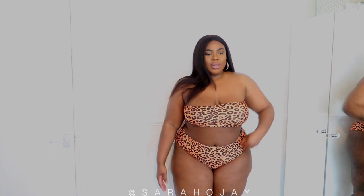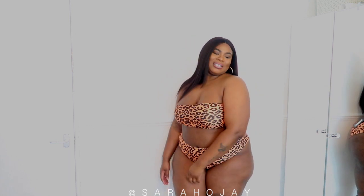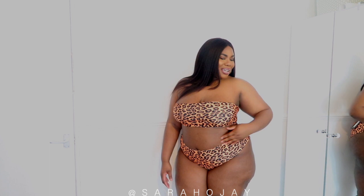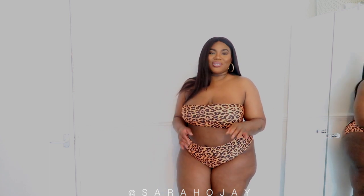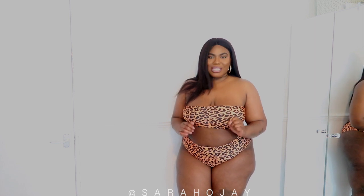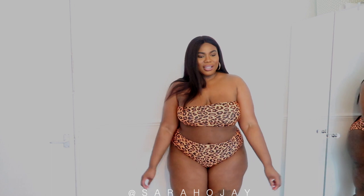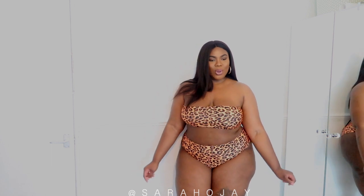So this swimsuit is just so goals, man. Are you crazy? Nah, I haven't felt this sexy in a swimsuit ever. Even when I was slimmer. Like, this makes me just want to fly away today for one day because I only got one swimsuit.